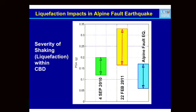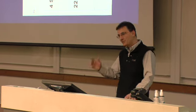So if this is on the vertical scale, we have a measure for the severity of shaking or the liquefaction induced. This is specific to the CBD. Then the green band is showing the range of the severity of shaking produced by the September earthquake. The yellow one is the February earthquake, and the blue one is a predicted one for the Alpine fault event. This is suggesting that the Alpine fault event, even though it will produce very large magnitude 8 earthquakes, since it is far away, the impact is going to be less or similar to the September event in terms of liquefaction, and it will be less than the February event, which is good news.